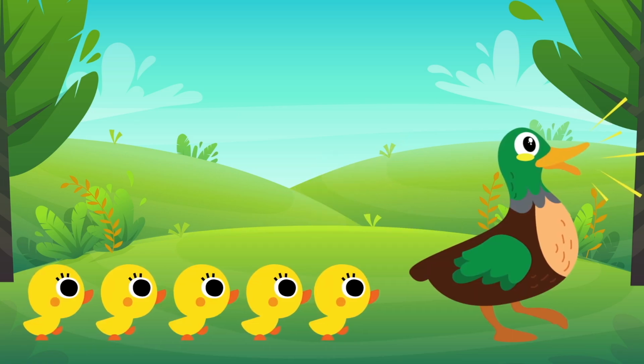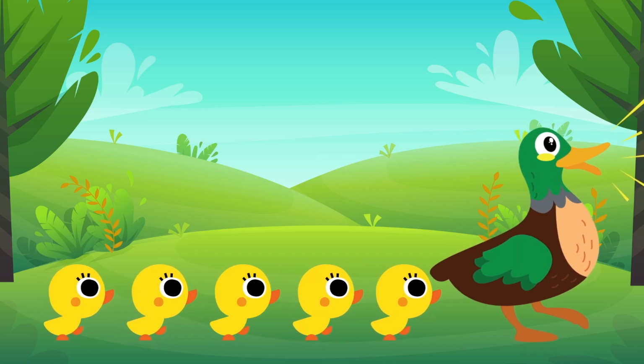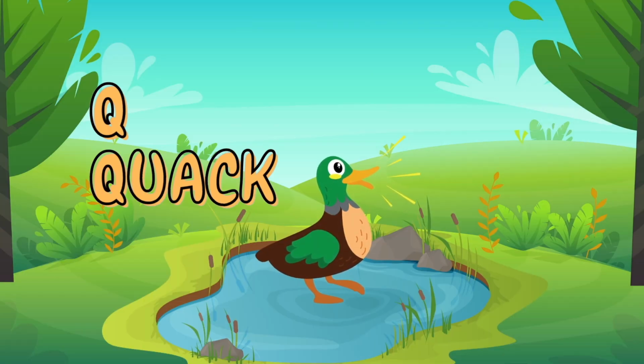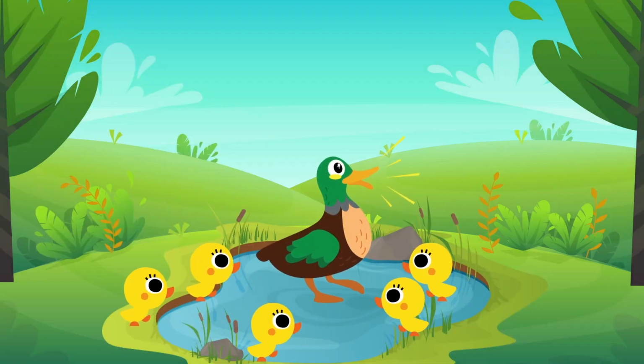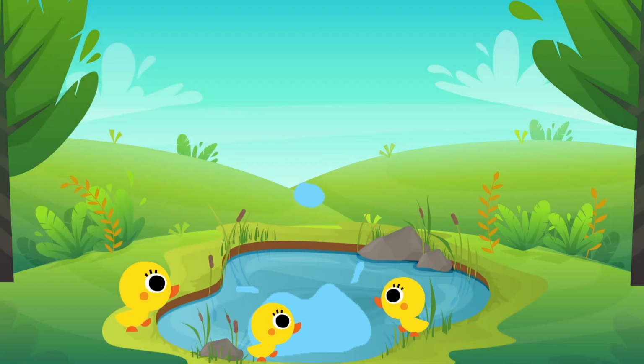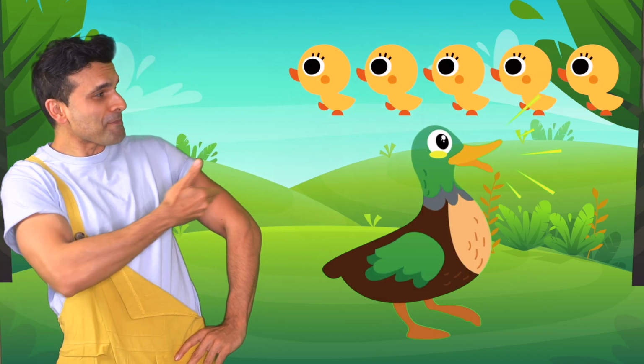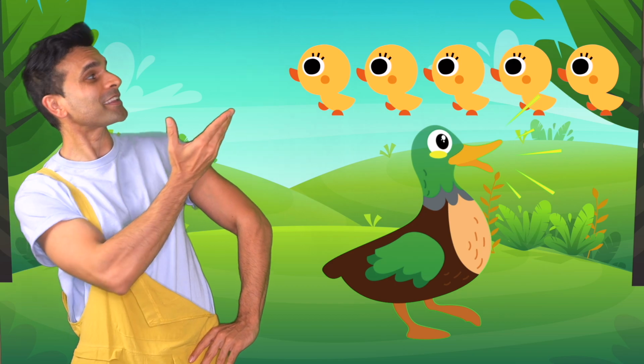Yay! Five little ducks went out one day, over the hill and far away. Mother duck said quack, quack, quack, quack, and all five little ducks came back. Yay! All five little ducks are back, as well as mother duck.